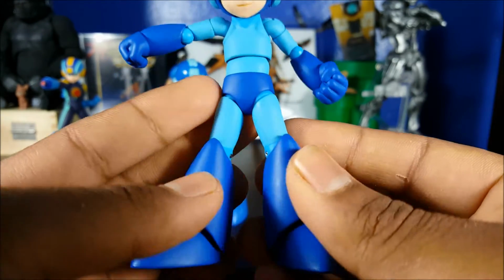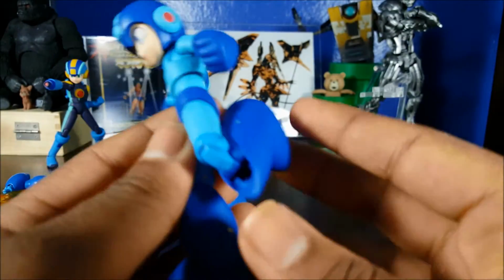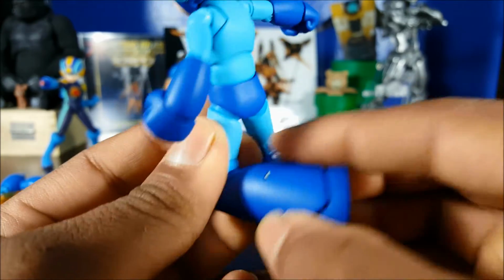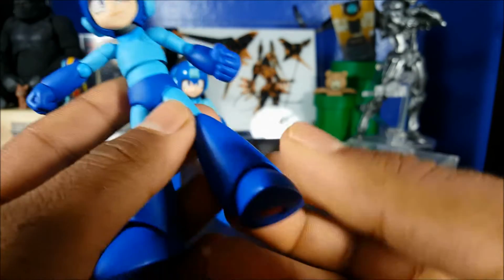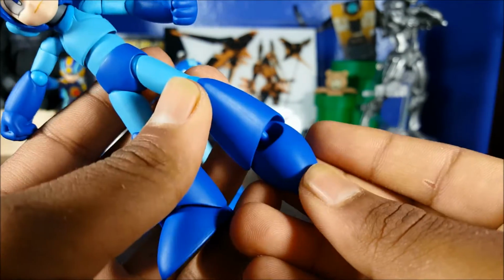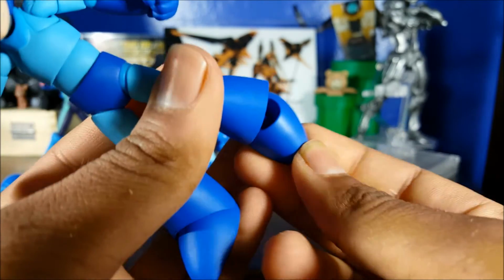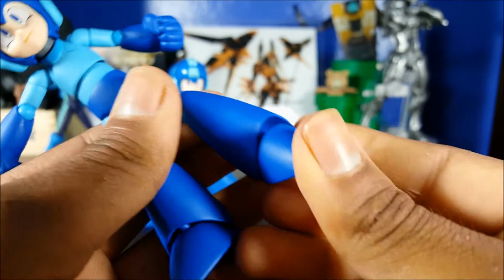He's got a double jointed knee. It's got this weird looking design at the back, but that's so you can actually get him like that. Then he's got a double ball jointed ankle, and it's not exactly the same as the D-arts one, but it does the job just as good. I prefer the D-arts one on the ankle, but this is pretty good.